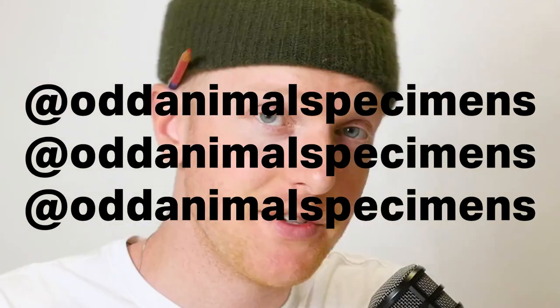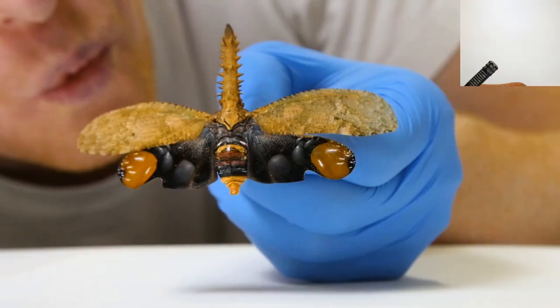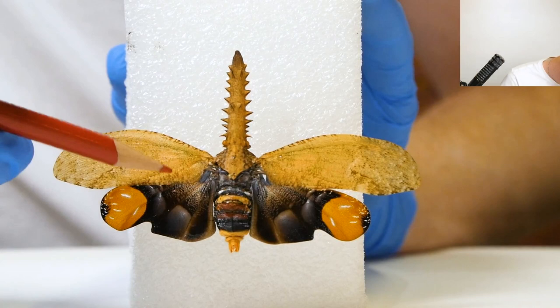On Animal Specimens, here's something new. Behold! What the heck are you? Let's take a closer look. We have two sets of wings, a main body. But up here is where all the weird stuff is going on. Let's go even closer.